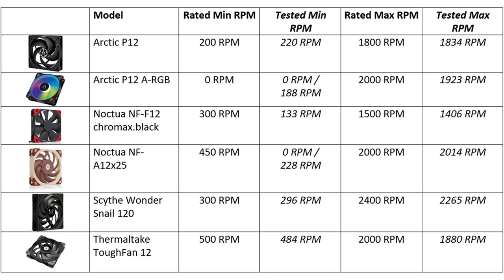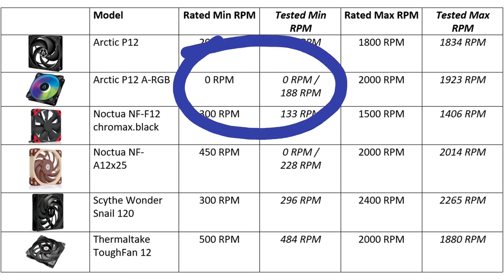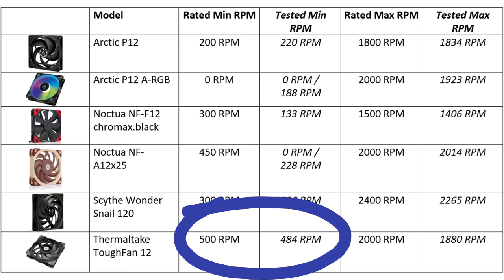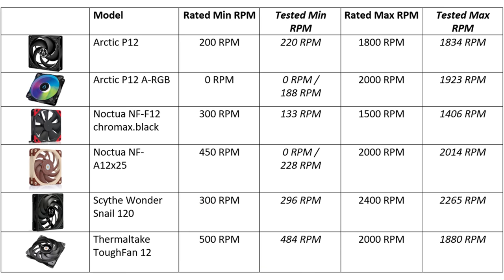Now, the other fans all met their minimum spec pretty much spot on, including the Arctic P12 A-RGB, which has a zero RPM mode. That's something that's marketed by Arctic. It's official, it will hit zero RPM when you set it to 0% on the PWM scale. The only fan in this roundup that had a minimum RPM that I would consider a little bit high was the Thermaltake ToughFan 12. It was around 500 RPM. I think it's still quiet enough for most users, but sticklers for silence will want a little bit more adjustability and will probably want one of the other fans in this roundup.